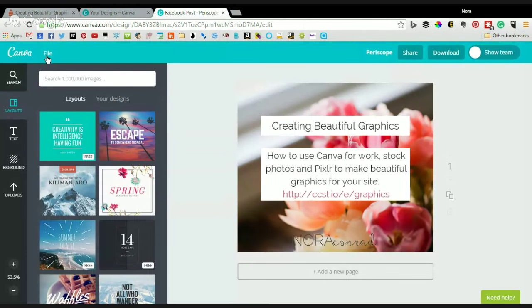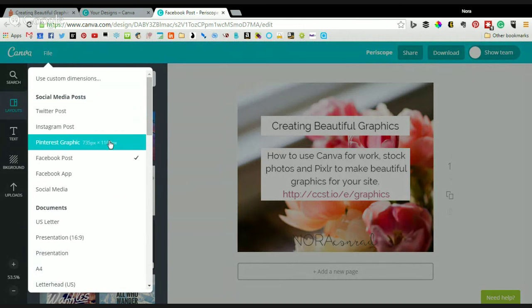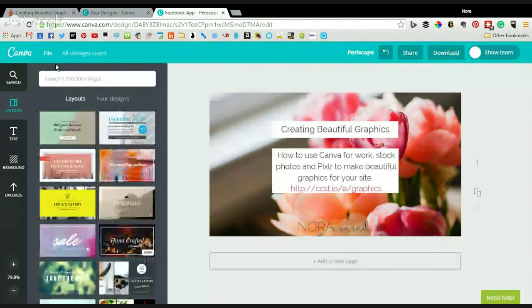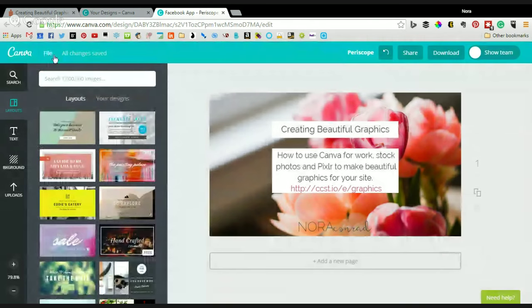So the other option besides magic resize, let's say you were making a Facebook post and you realized that you didn't actually want to share on Facebook. You actually wanted to make it for a Facebook app. You can easily change this image to the correct size. So we'll make it into a Facebook app size, and it will quickly resize it to the correct size that you need it. This way, you don't have multiple copies of the same thing. It's all saved into the same file.